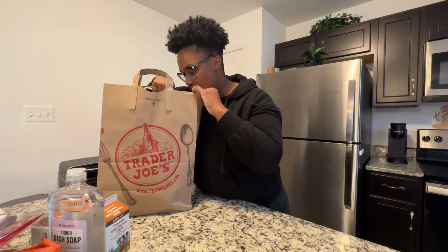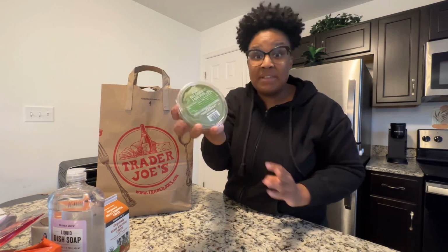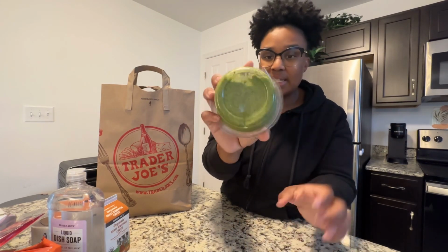Moving right along. This is the kale, cashew, and basil pesto. This is vegan. I like pesto on my sandwiches, so I wanted to try that out. You can see how that looks. Really excited to try that out.